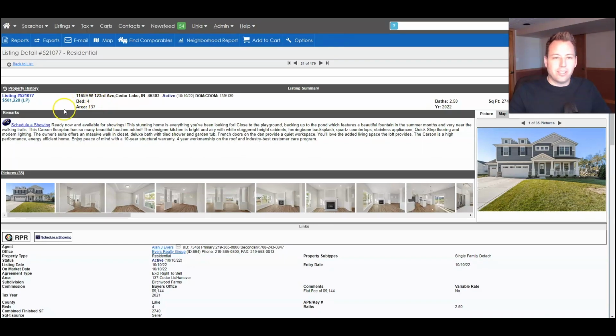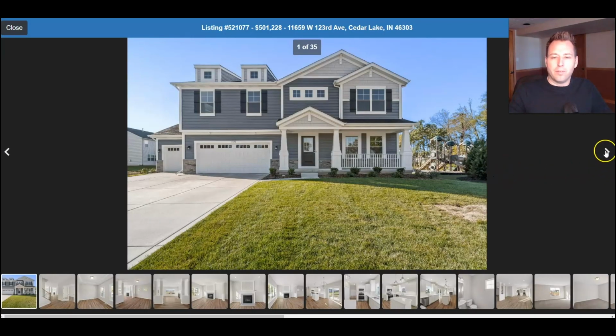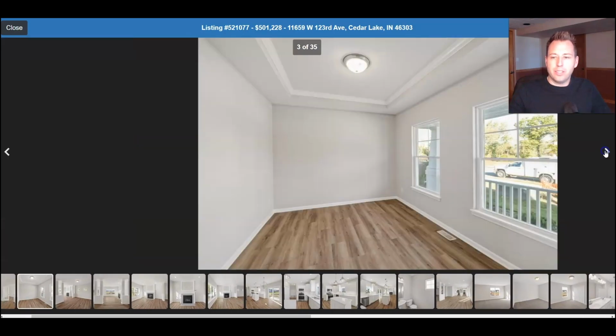Yeah, this house in Cedar Lake is a 4-bed, 2.5-bath, 2740 square feet, lot size about 10,000 square feet, so that's roughly 1/4 of an acre. And so let's see what this guy is. We've got here, we'll flip through the photos here. We got a 3-car garage, as you see.